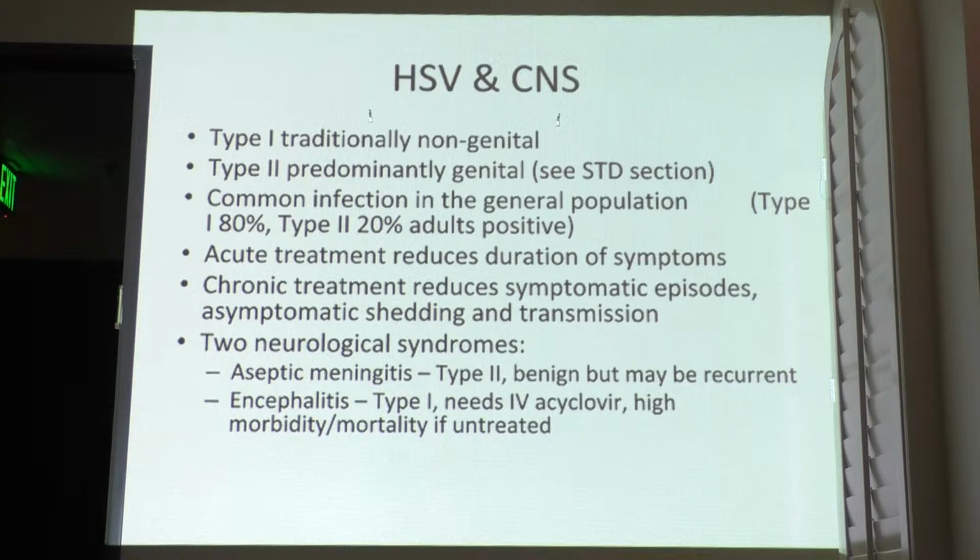Okay, so HSV, we know that type 1 HSV is usually the non-genital, and type 2 is predominantly the genital. But the common infection in the general population is usually type 1, about 80%. And it's a very common infection. Actually, millions of people in the United States have tested positive for this. I remember reading somewhere that 40 or 50 million people in the United States are positive for type 1. But the key point for you guys, if you end up in a clinical or hospital setting, is that when you suspect aseptic meningitis or aseptic encephalitis, you need to treat the patients right away with acyclovir, and it really changes the natural course of this disease.